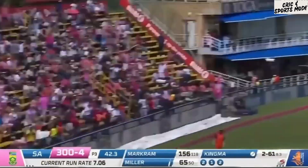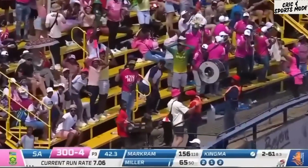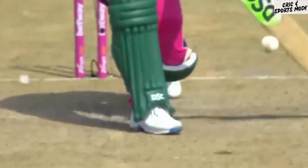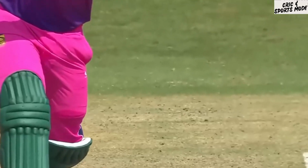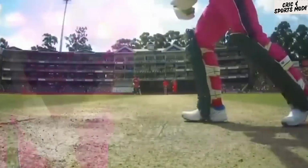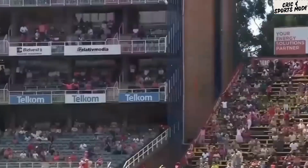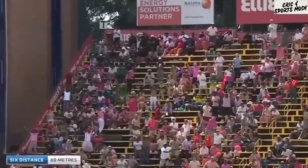Picks that one up, full toss, flat, again for 6 runs. What a fine strike that is from Miller. It's not a big boundary, and he's making the most of it. And the length is too short, not full enough. That's a full toss. It's a high full toss, so he can get underneath it. The line was almost a wide. He dragged it across so well.